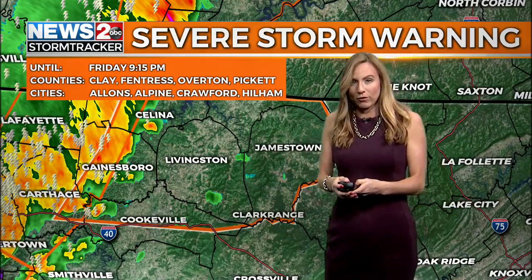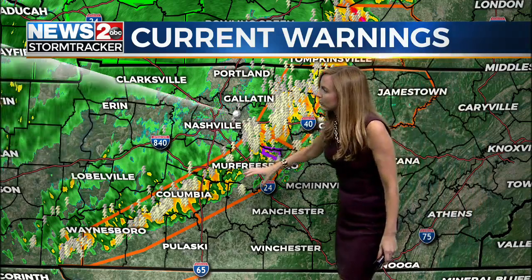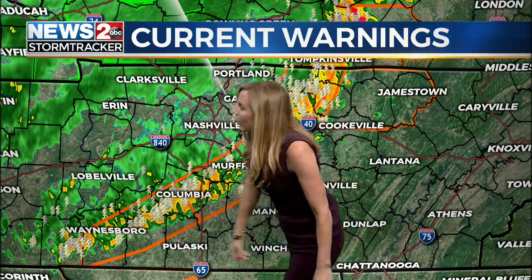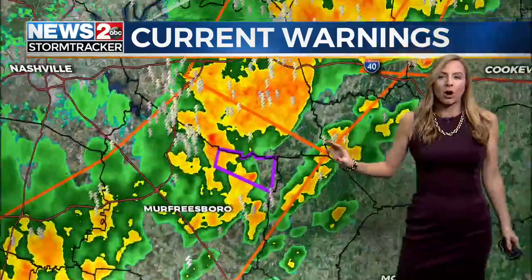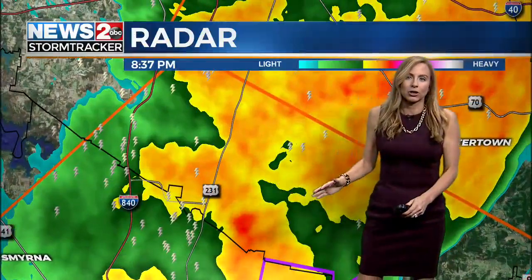So let me just go real fast if I can and show you the whole entire line, because you can see this line is under a severe thunderstorm warning through Murfreesboro down to Columbia and over to Waynesboro. And yes, you can expect wind gusts in excess of 60 to 70 miles an hour, but we are on air continuously because of this tornado warned storm. And even though the rotation looks like it may have dropped off a bit, we still have really strong wind gusts. So Las Casas, it is right over you right now, and I'll show you that in just a second.